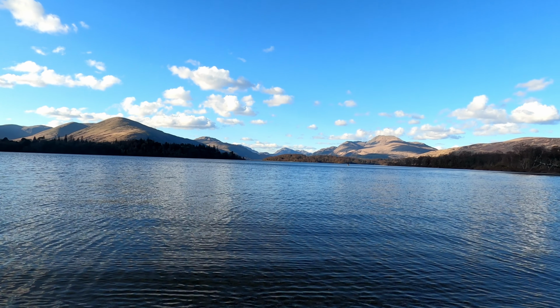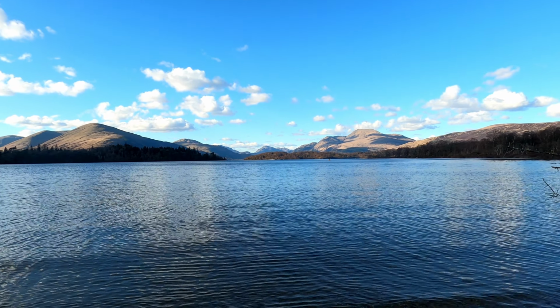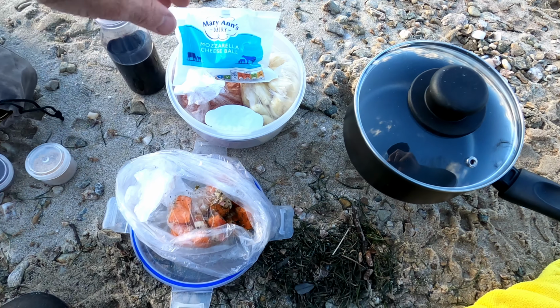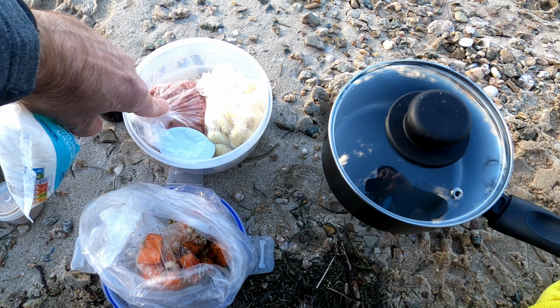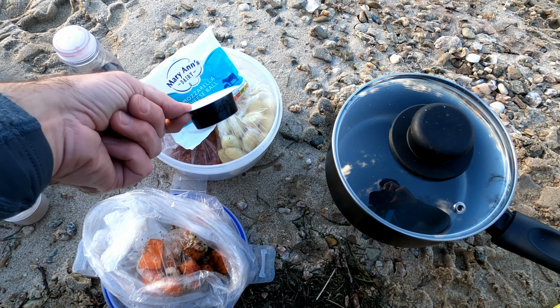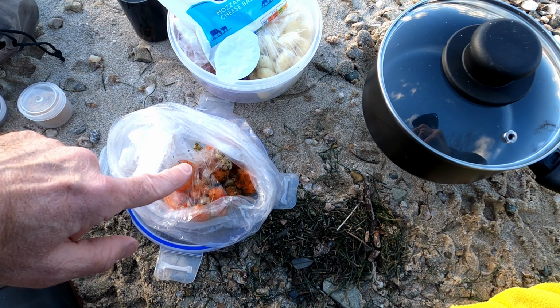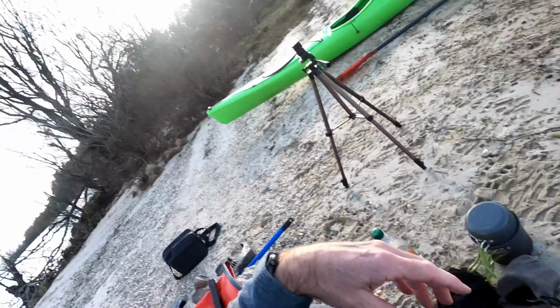beautiful scenery. Well, there's the view that I'm having for my dinner tonight. And talking of dinner, this is what I'm having. So for dinner tonight, I have got beef, minced beef, gnocchi, mozzarella ball, a stock cube, some vegetables, spices, and some red wine. I did this in the last video. Let's cut back to the kitchen and I'll show you how I did this.